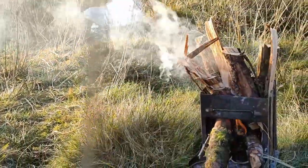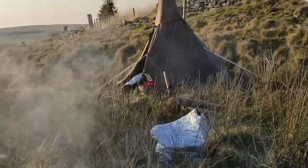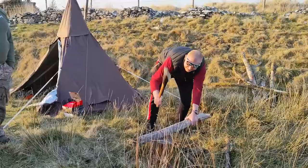Little fire outside. And then we're going to have a fire inside. And then we're going to have a film.